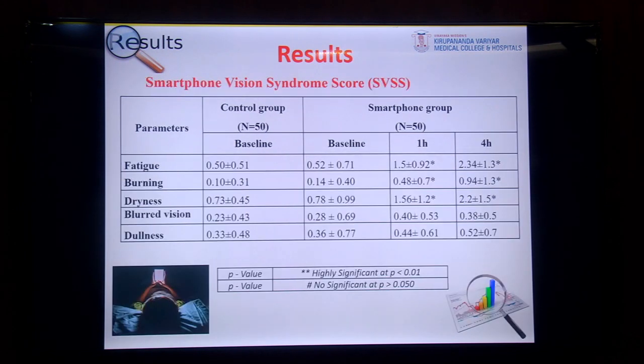For smartphone vision syndrome, we have taken the following scores including fatigue, burning, dryness, blurred vision and dullness. With chronic use, around 4 hours, yes, all of these were found to be increased when they are using it continuously for 4 hours.